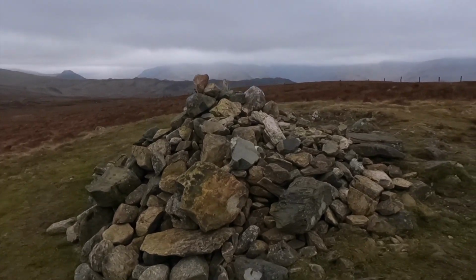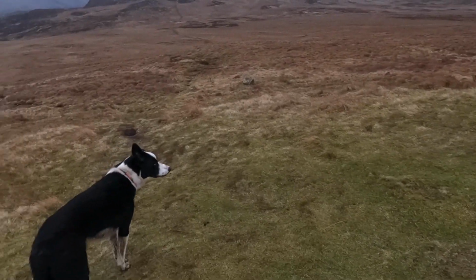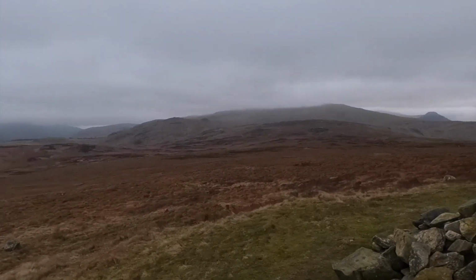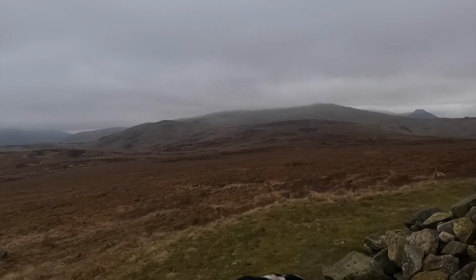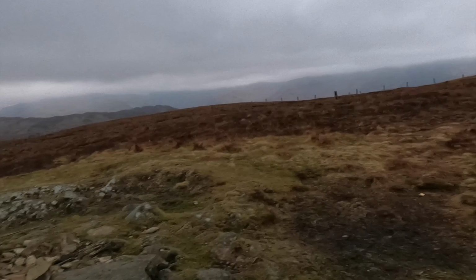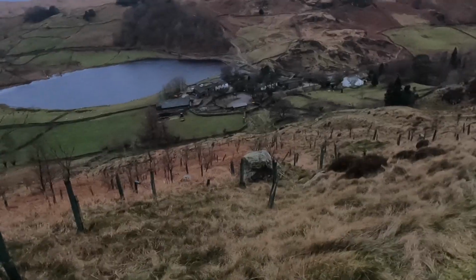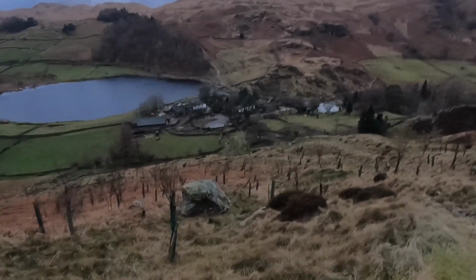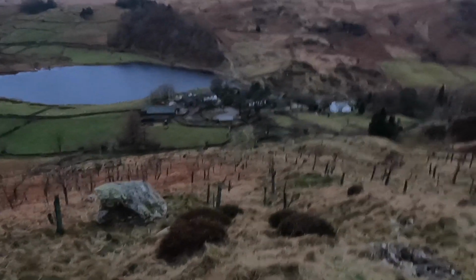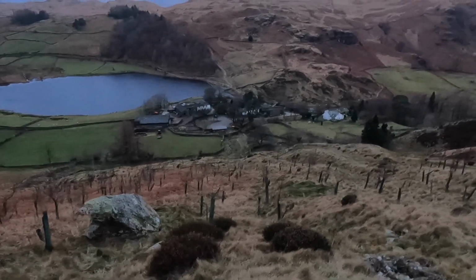So here we are, High Tove, Wainwright number 7 for the day. That's where we've come from. Very, very boggy, very tough going that was. I'm going to go through the gate and drop down to the car park. So the car park down this very steep descent. I've only just made it in daylight, as you can see. I think by the time we get to the car it'll be dark.